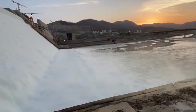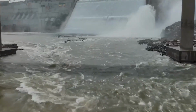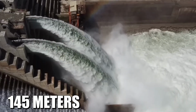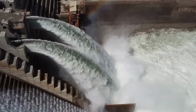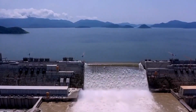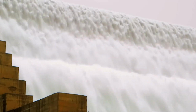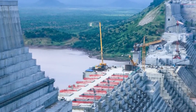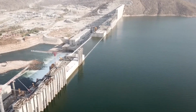The main structure itself is an engineering marvel, composed of 10 million cubic meters of roller-compacted concrete, standing 145 meters tall and stretching 1.7 kilometers across. The dam will be supported by a saddle dam, which is even more extensive, 4.8 kilometers long and 45 meters high. These dimensions place the Renaissance Dam in a league of its own, earning its classification as a mega dam.